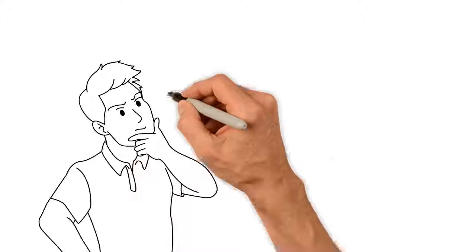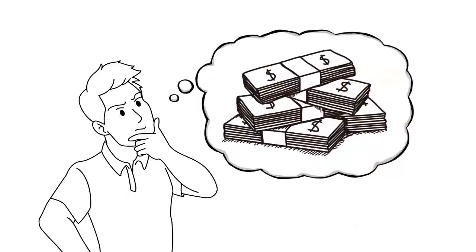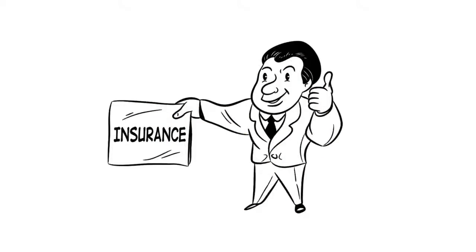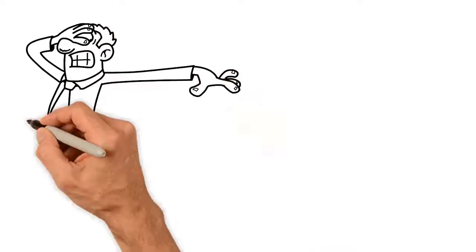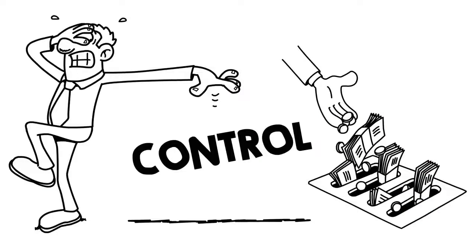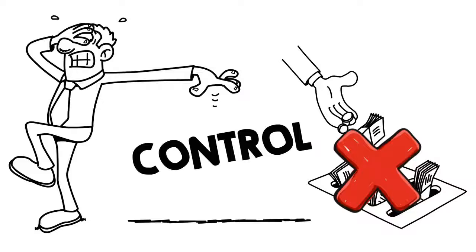Can implementing a rigorous safety culture actually reduce costs? One of the easiest ways to reduce cost is to cut the cost of your insurance premiums. Many companies don't recognize that insurance costs are controllable costs. They're not a fixed expense. And insurance makes up a significant percentage of the overall cost of doing business.